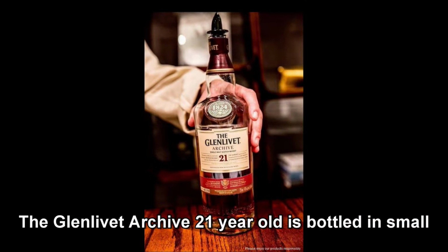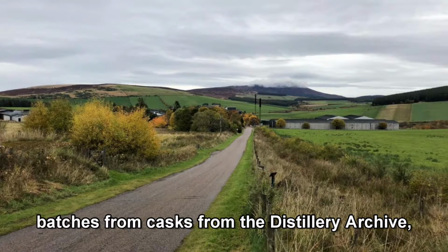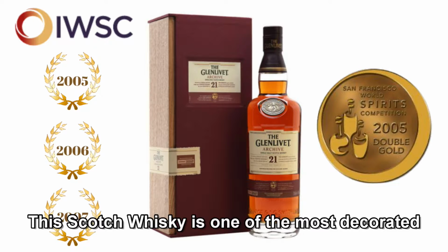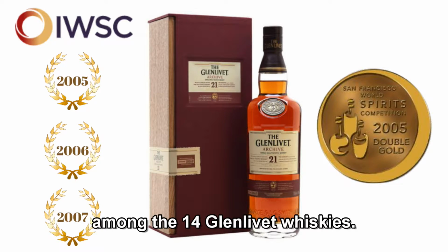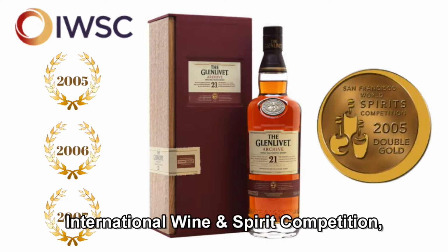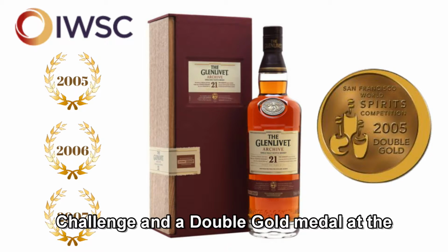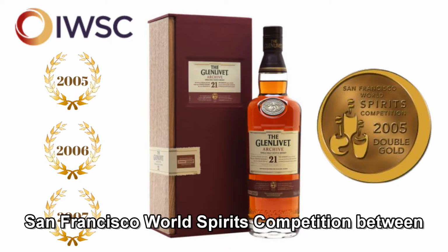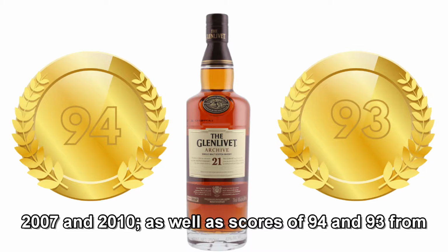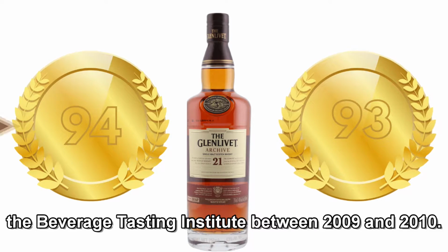The Glenlivet Archive 21-year-old is bottled in small batches from casks from the distillery archive, hand-selected at the peak of their maturity. This Scotch whiskey is one of the most decorated among the 14 Glenlivet whiskies. It has won gold medals at the 2005, 2006, and 2007 International Wine and Spirit Competition, a gold medal at the 2002 International Spirits Challenge, and a double gold medal at the San Francisco World Spirits Competition between 2007 and 2010, as well as scores of 94 and 93 from the Beverage Tasting Institute between 2009 and 2010.